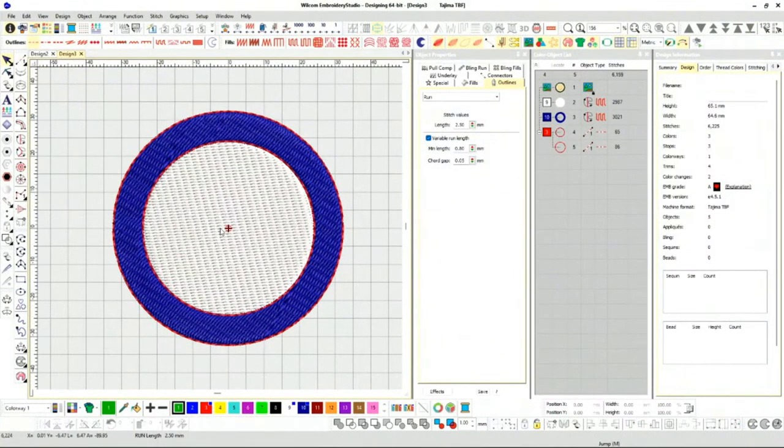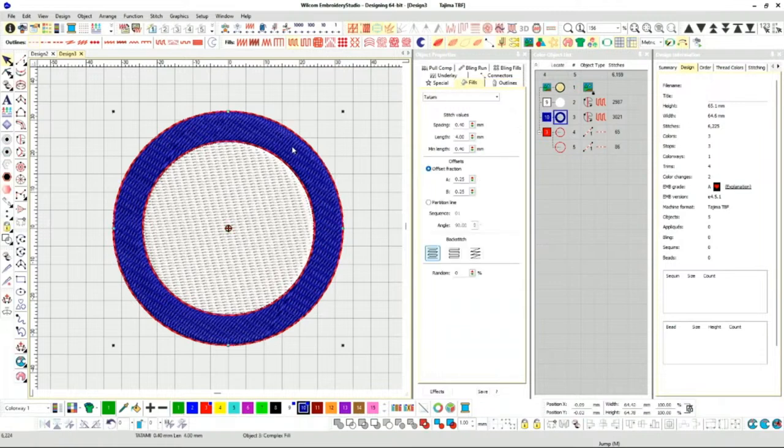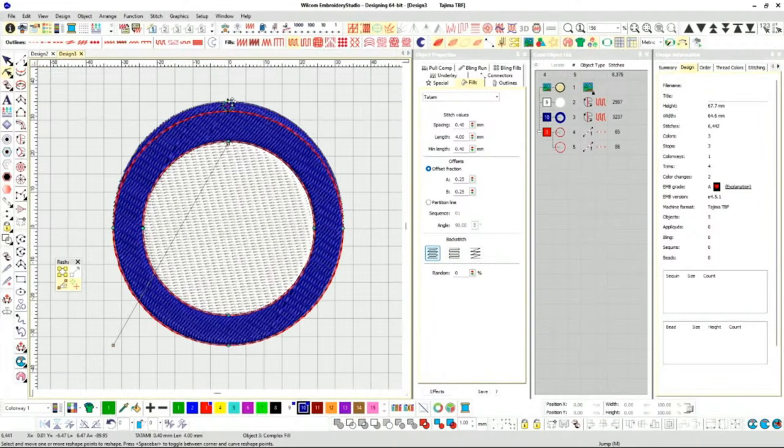All right, so this is what we just looked at right here. Now what I'm looking for is making sure this blue H doesn't look like this. Because there are times, if we don't have the proper underlay, where some of your circles get distorted, and a lot of that happens with stretchier fabrics. If you're stitching on a stretchy fabric and you're getting a shape that looks like an egg, now you have to compensate.